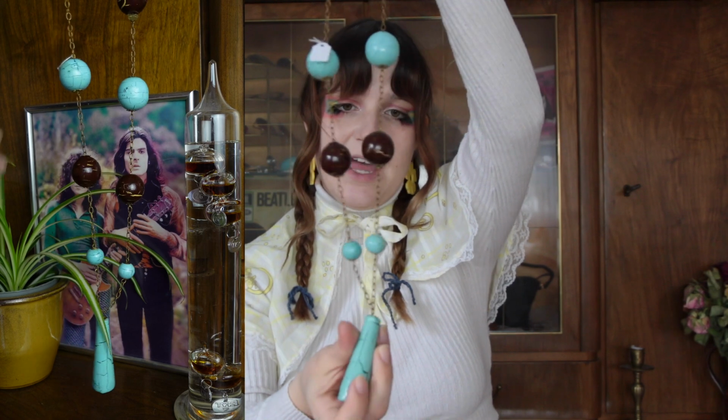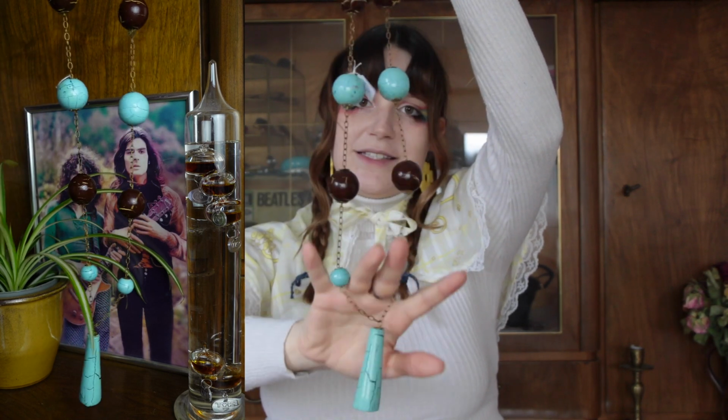Wooden beads and all sorts of natural materials were really popular throughout the 60s and the 70s, not only with hippie fashion, but especially with hippie fashion, of course. Then I also found this one, which I don't know how I'm gonna style yet. It's just such a big statement necklace.